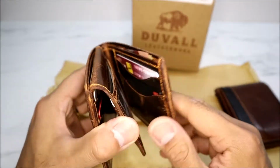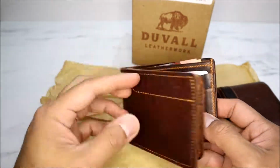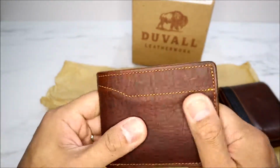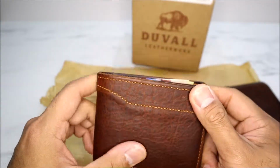So there you have it, guys. Hopefully you like my quick review of the Duvall Leatherwork wallet. It is their Bi-Fold Deluxe wallet.